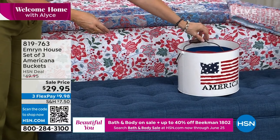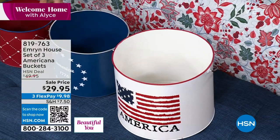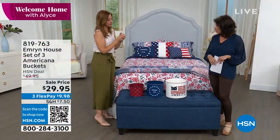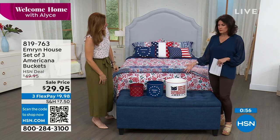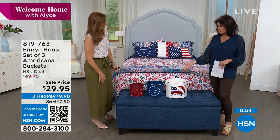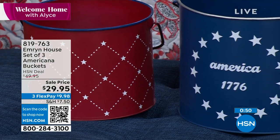They nestle beautifully together. Great. So for storage, that's great. But in an instant, you can either separate them or put them together, and I love how they all play so beautifully together, but they've got their own little. You know, I looked at them and immediately thought planters, but now that I'm picturing the bucket of beer in it. Right, completely changes everything, right?